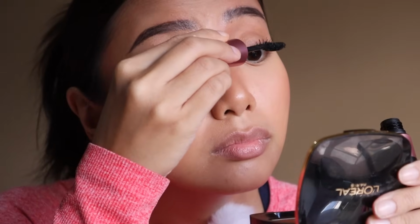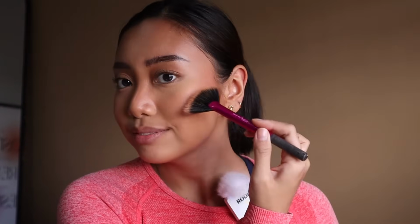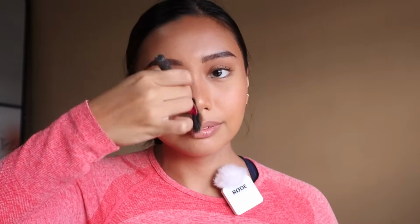Okay, so let's curl this as well. Okay, after this, dagdag tayo highlighter. So I'm gonna use the Master Chrome again and just put it in the high points of my face. Here. Here. Ooh. Here. Here.